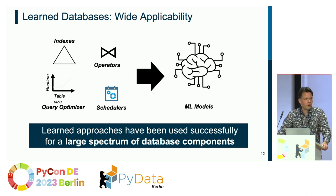And maybe to go even a step further, indexes have not been the only example. If you go to academic database conferences of the last, let's say, 2 years, you can pick any database component that a database internally uses to run a query, be it a query optimizer, be it a query scheduler, be it operators such as a join between two tables. And there have been papers that have shown that you can replace any of the database components with a machine learning model that provides better performance, that reduces storage footprint, and so on.